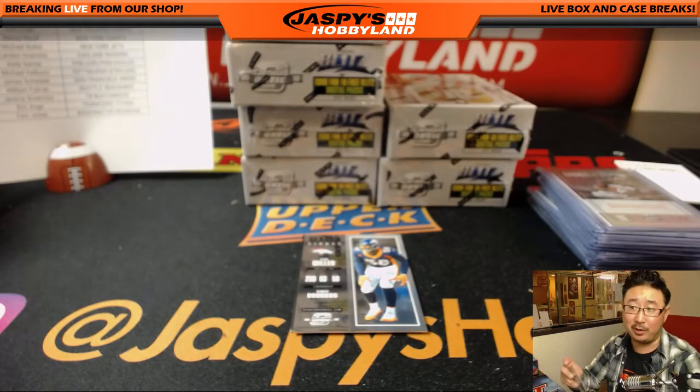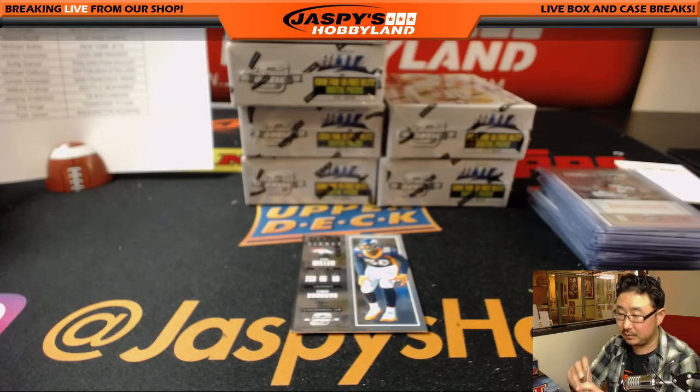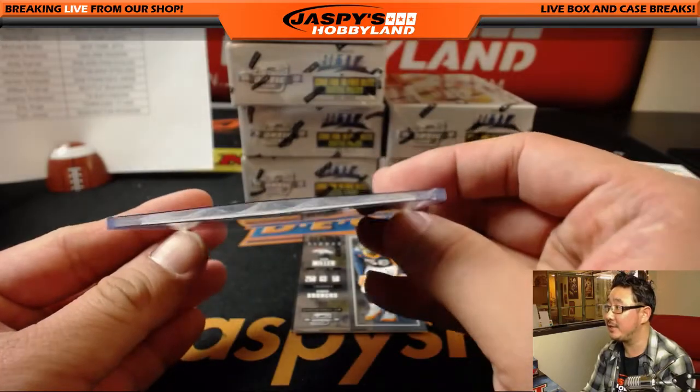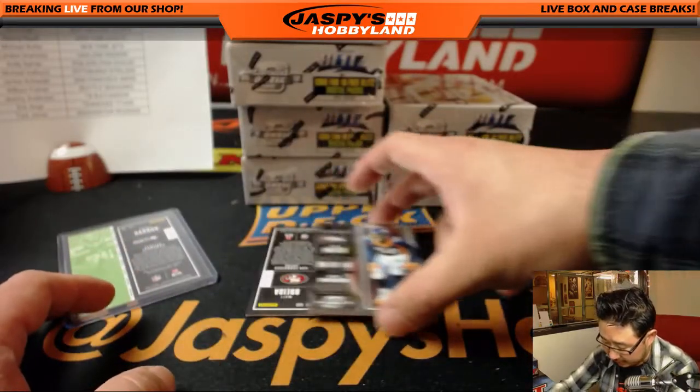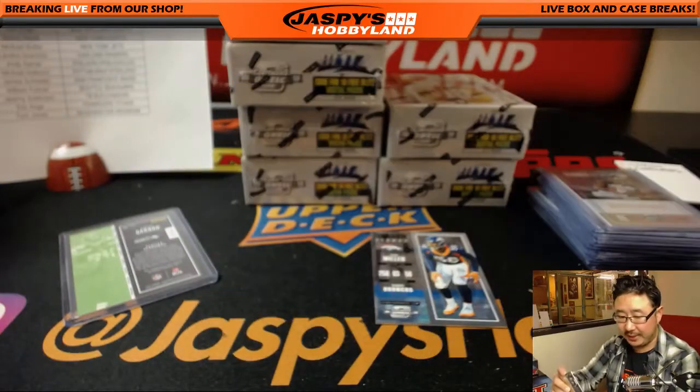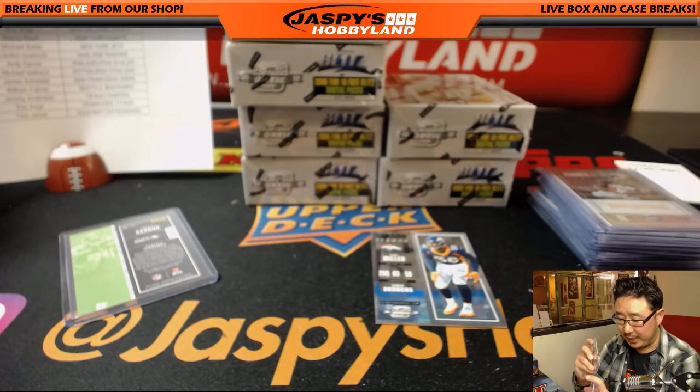That'll be William Fulmer with the Seahawks. Again, I like how these cards are a thicker card stock here. And Matt Breida, rookie ticket autograph for the Niners. That'll be for James.